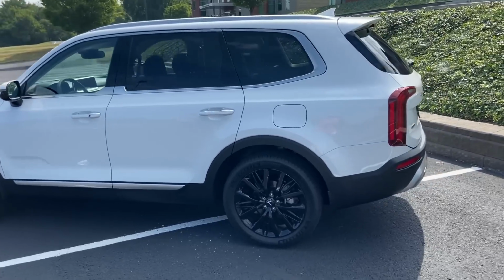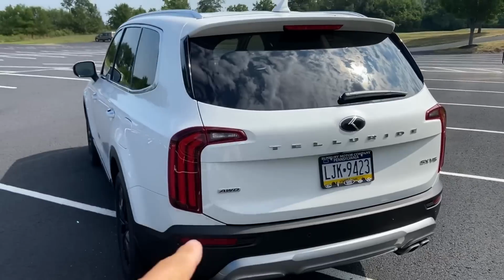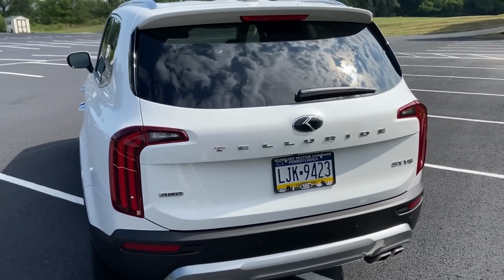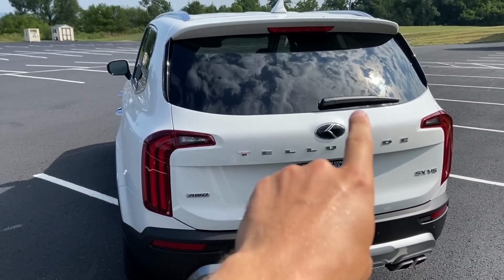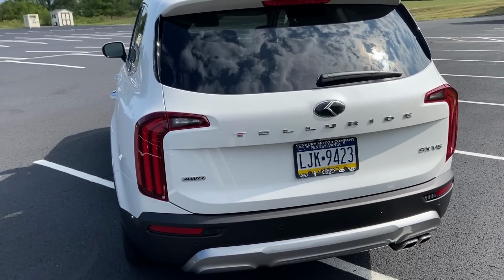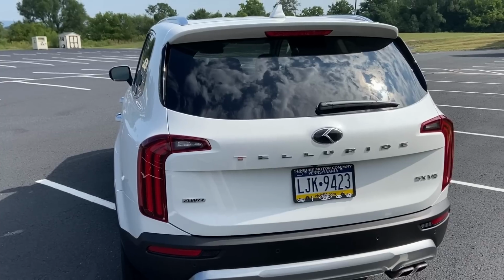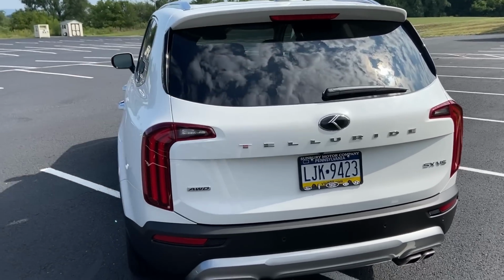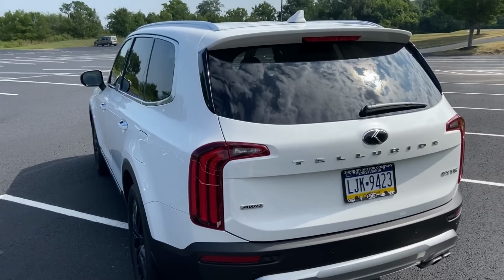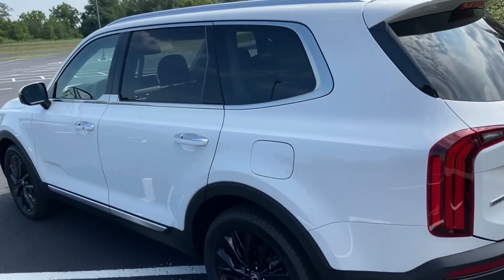But yeah, moving around to the back, it's just simple. You've got the nice upright tail lights that wrap around a little bit. Now Natalie, the owner, the main driver of this car, has changed out the badges to the different Kia grille, which I think is kind of cool. And it's like Range Rover, that they have the name of the car on the hood and the back. It's just something a little bit different. But yeah, the SX trim is the top trim, and comes with all-wheel drive standard. And once we go on the inside, we'll take a look at all the safety features.